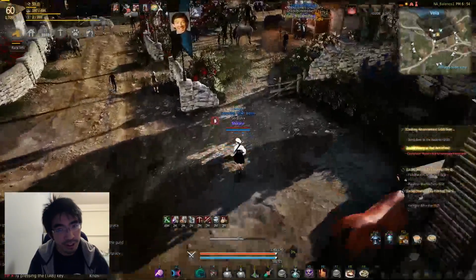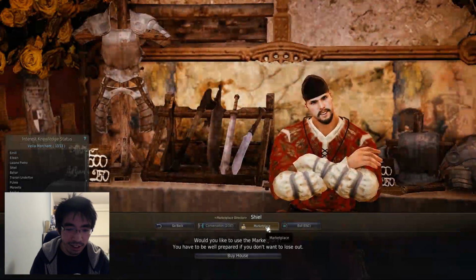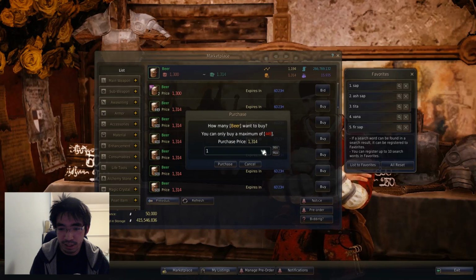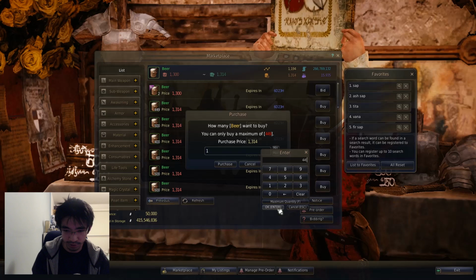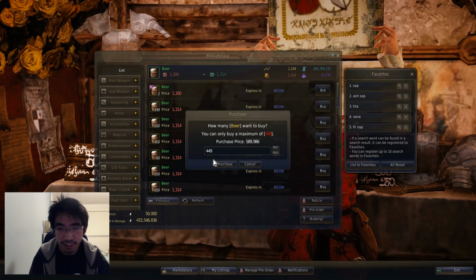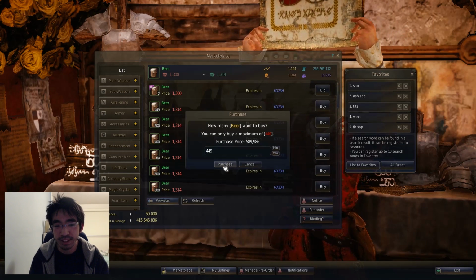Other things, like purchasing. I assume a lot of new players are sick and tired of clicking something and then clicking buy, and then you have to set this and then the number here, and then it says F or whatever, and then it says enter. You can actually hit this and press R. If you just press the key R, you will get maximum right here, right away.